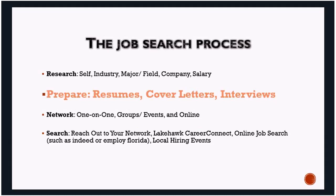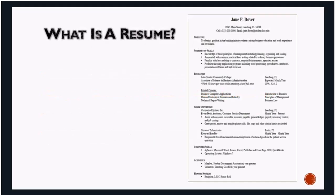You want to create a plan that will help you organize the positions that you are applying to, the deadlines to complete your application, making sure you contact references so that they know they may be contacted, and all that good stuff. So each of these areas our office can assist you with, but today we're going to focus on resumes. So what is a resume? Most people know generally what a resume looks like, but what really is that?